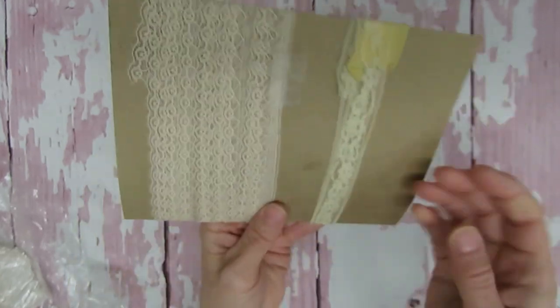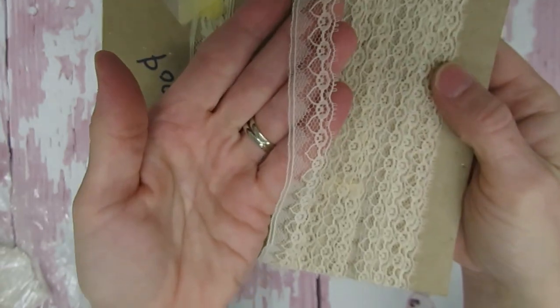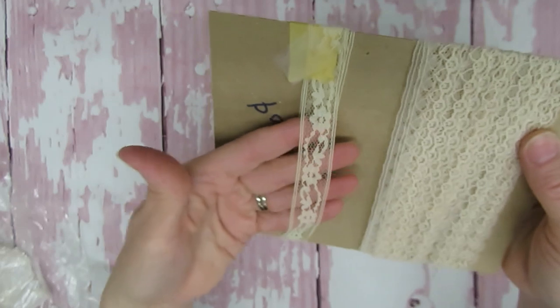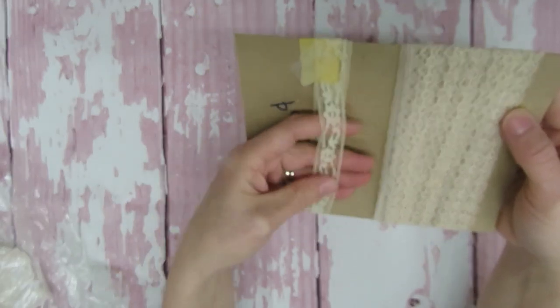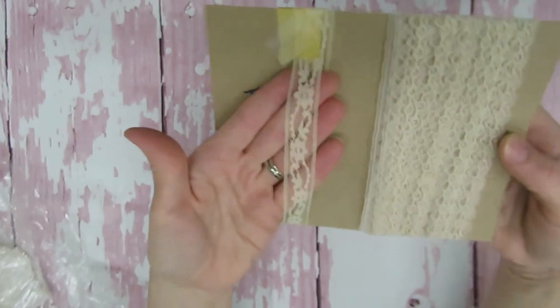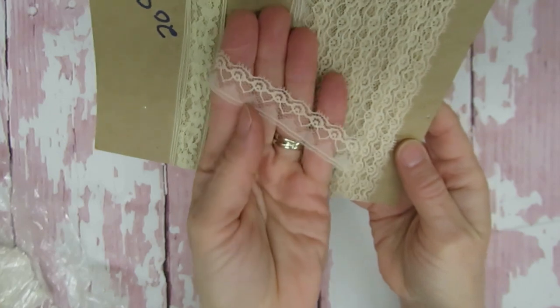And then some trims that are wrapped around a piece of cardboard. I really like that one. I think that one's really pretty. And this one's kind of a basic one. This one reminds me of the ones that I buy once in a while at the thrift store, they call it like lace seam binding. That one reminds me of that. But I really like this one. That one's really pretty.